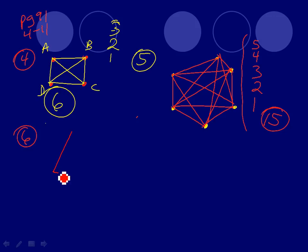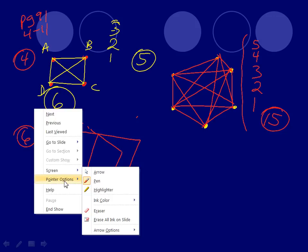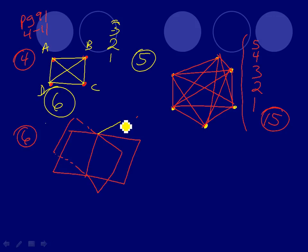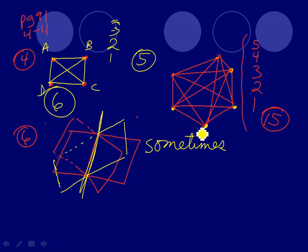But it could also be where you have 1 plane, then you have another plane, and then you have a 3rd plane, maybe that looks like this. And if they all intersect right there, then they only intersect at one line. So this one would be sometimes. Sometimes it does, sometimes it doesn't.